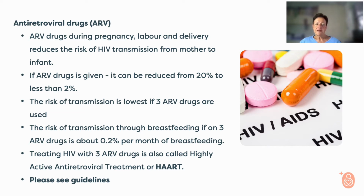Now, we have said that when ARV drugs are being used, it reduces the transmission to a large extent from 20 to less than 2%. And previously we have said it's 5%. So there is a little bit of variation in the different sources and the different research and statistics about how much ARV drugs reduce the transmission. But I think one can safely say that it's below 5%. The risk of transmission is the lowest, obviously because the viral load is the lowest, if 3 antiretroviral drugs are being used together.